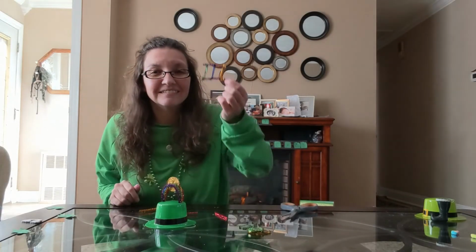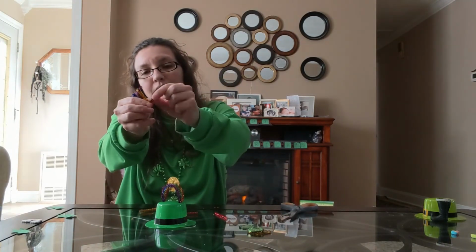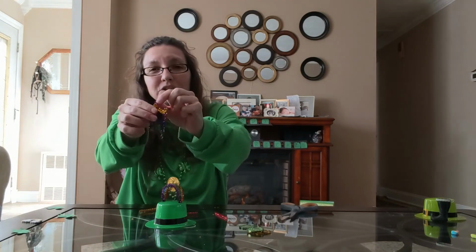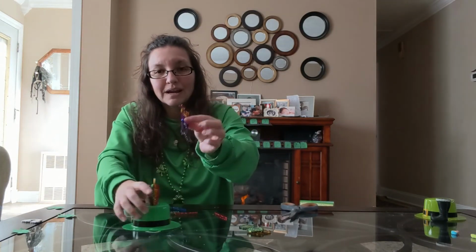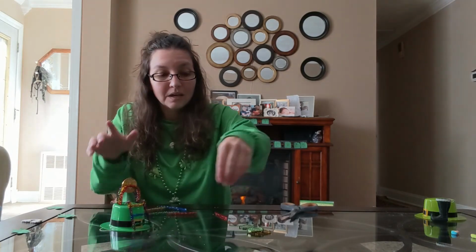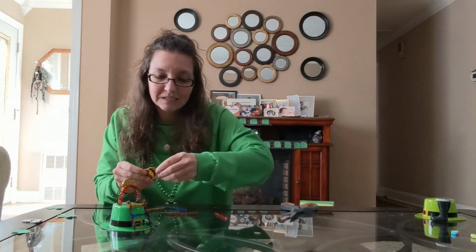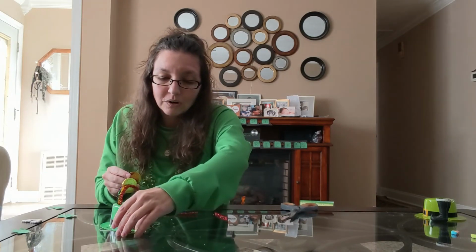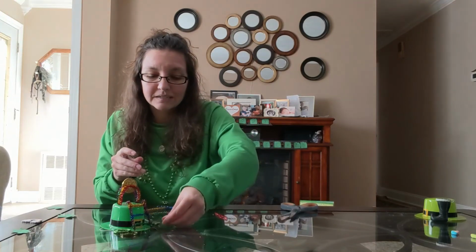All right, now that you have your ladder made, let's take the bottom edge and bend it up just a little bit, kind of like you're making little feet. And then it's ready to place up against your leprechaun hat. Now with all your little extra coins, you can go ahead and lean them up against your trap to entice that leprechaun.